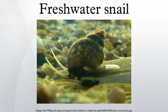Freshwater snails can be found throughout the world in habitats ranging from ephemeral pools to the largest lakes, and from small seeps and springs to major rivers. The majority of freshwater gastropods have a shell, with very few exceptions.